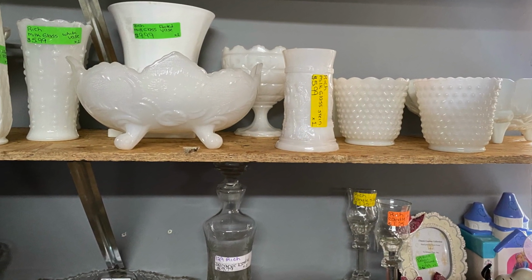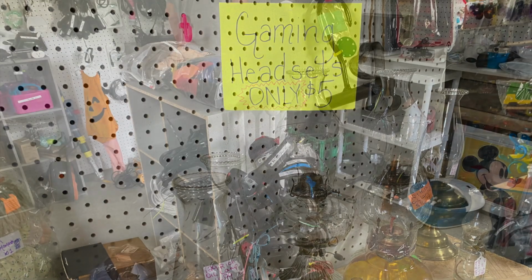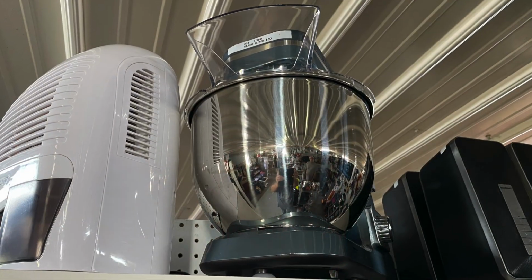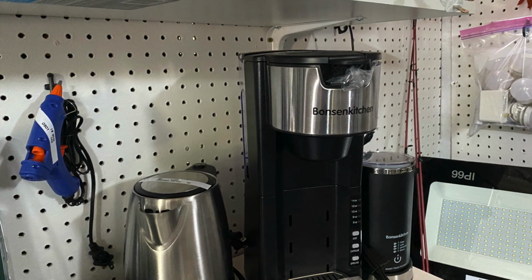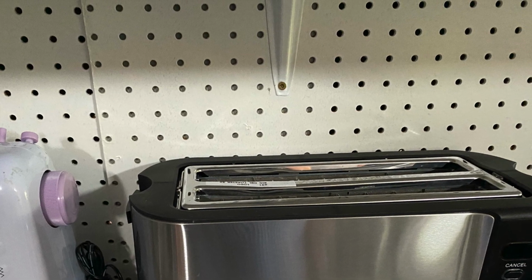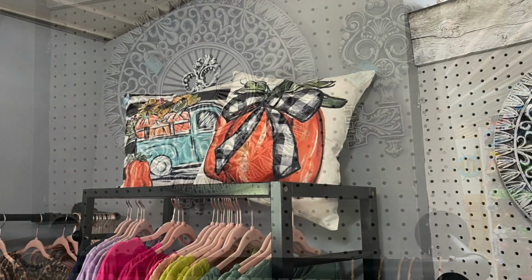And I thought that was real cute, that little clock. It was very interesting and very detailed. They had a lot of the oil lamps there, and their pricing was real good. They had some gaming headsets. And again, this booth had some nice things. There was a mixer there that was really nice. And some coffee pots. And this little stitching thing here, kind of like a little miniature machine, and a toaster. There were really cute t-shirts and just simply Southern shirts in there and other shirts. A lot of pillows.